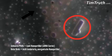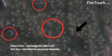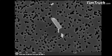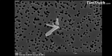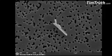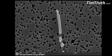And then it says at the bottom, red circle equals not declared inorganic nanoparticle. So the black arrow is the lipid nanoparticles, according to this diagram, and the red circle is not declared inorganic nanoparticles. Now this next footage is very, very interesting, in my opinion, and it's at a higher magnification. Now we're at 30,000 times magnification, and we see, what are these gray geometrical particles? These look very creepy to me. I wouldn't want that injected into me. I wouldn't trust anything they put into me.